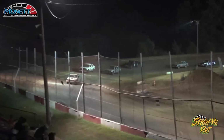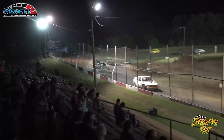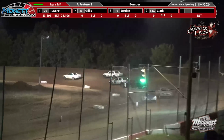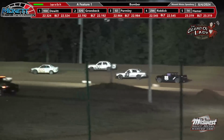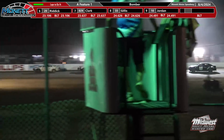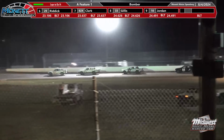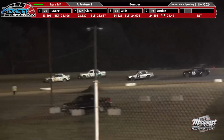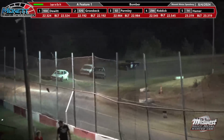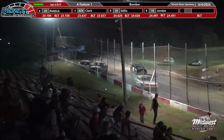I'm telling you, hang around. This is going to be a good one by the time we're all said and done. James DeWitt in the 930 going to lead lap number 1. Michael Grosbeck in the 32G in that second spot. Parmley in third. And the Z66 of Zachary Riddick. You could touch all your top 4 cars right there together. Watch out. They're getting together. They're bumping and banging. I told you, watch out.